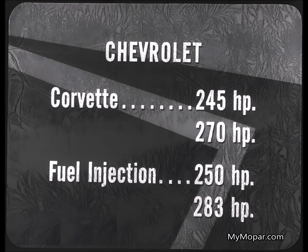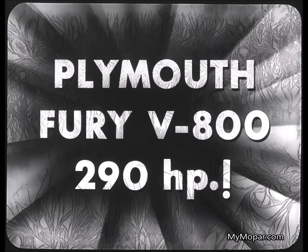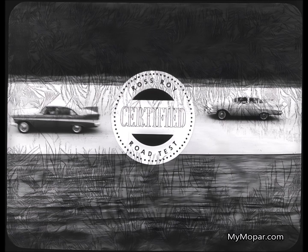and about 2 fuel injection jobs rated at 250 horsepower and 283. Now, of course, that all sounds pretty impressive until you find out that Plymouth has introduced a sensational new 318 cubic inch engine, the Fury V800, with 8-barrel carburation, which packs a 290 horsepower wallop. That's the standard engine for the new Fury, and it's available on all other Plymouth models with either TORQUE-FLITE or standard transmission.